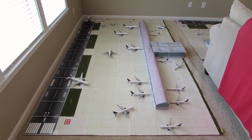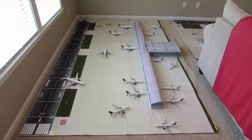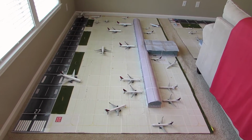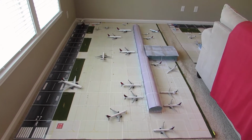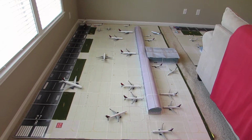This is the 36th airport update, and unfortunately there are no new models in this update. I might be getting some new ones in the next coming months, I'm not sure, so look out for future updates where I have some new ones.